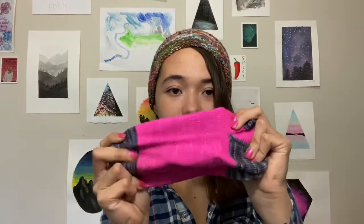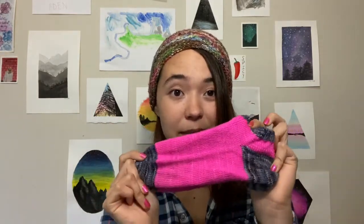Yeah, I did these 2 at a time, and sorry, they are so scrunched up, but yeah, I'm going to have to block them pretty soon, and I'm interested to see how they shape.